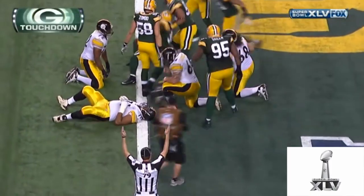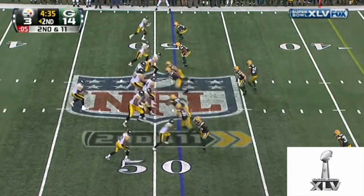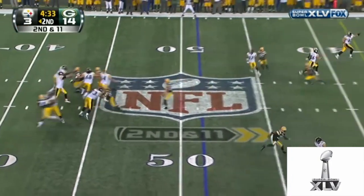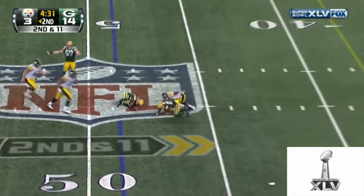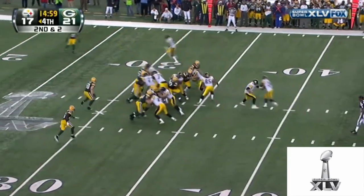This is a double move now. Ill-advised throw by Ben. Safety Nick Collins, who made... He got his ankle tangled underneath. 7th play of the next Steelers drive. Roethlisberger is picked off again as the ball was knocked around. Get the ball back. Still down by 4.